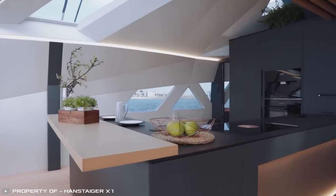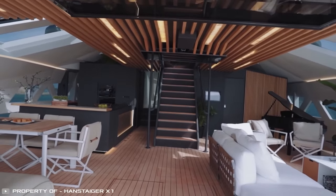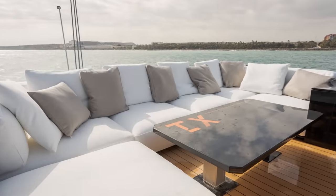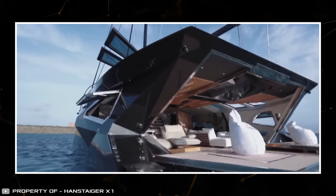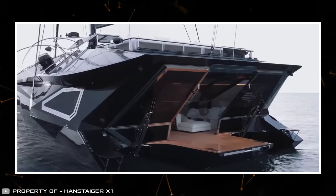A comfortable kitchen, exquisite Italian furniture, and a ceiling height of up to 3 meters. The interior design is done in a loft style. The rear part of the yacht opens up and a large platform with loungers descends into the water for swimming.